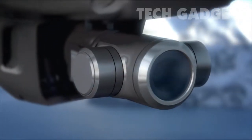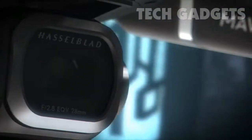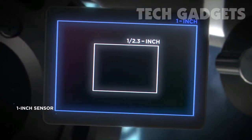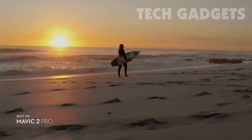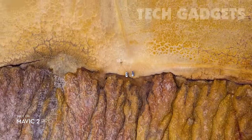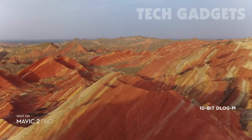Both cameras utilize DJI's latest 3-axis gimbal technology, ensuring smooth, stable footage in any situation. Mavic 2 Pro commands a powerful 1-inch sensor, offering you greater image quality with superior light and color performance. Co-engineered with Hasselblad, the new camera houses an adjustable aperture lens for more control over your lighting environment. Captures stunning aerial photos at 20 megapixels with extreme detail. Mavic 2 Pro supports a 10-bit D-Log M color profile that yields higher dynamic range for more flexibility in the grading room.